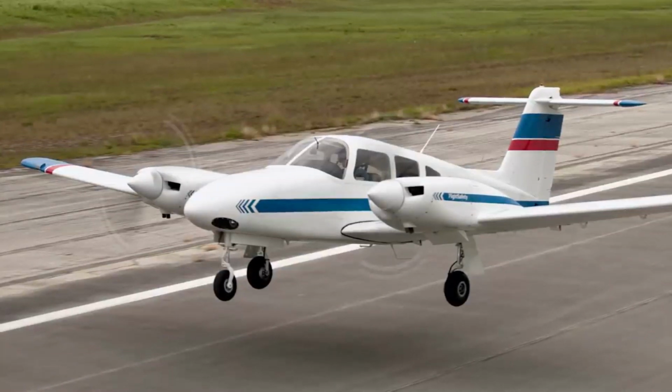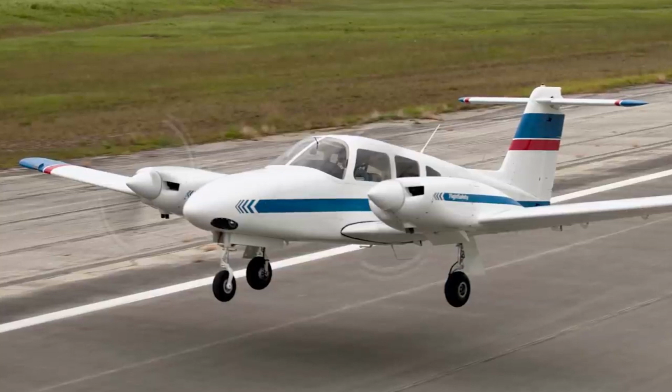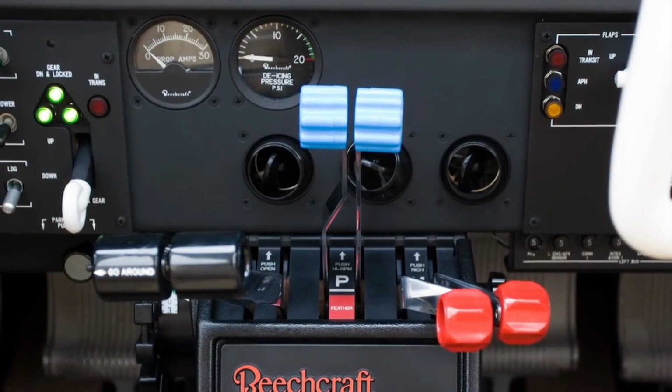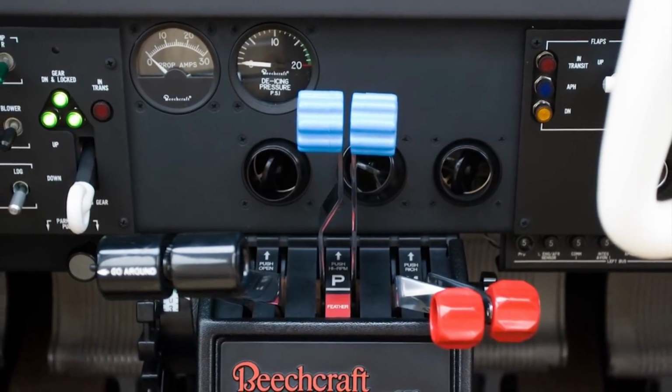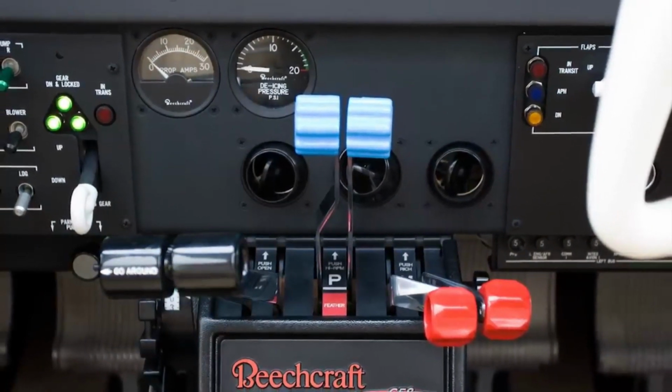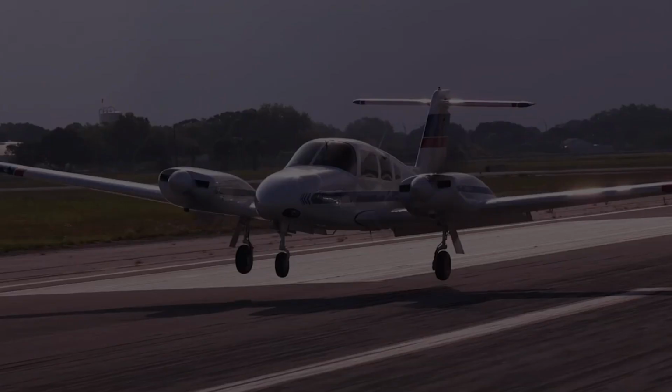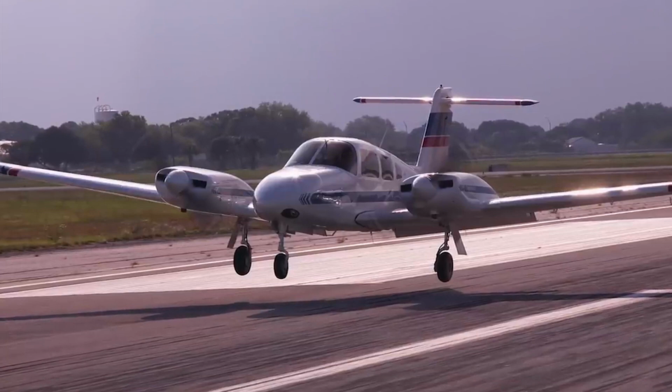The two primary methods, crab and wing low, are typically used in conjunction with each other. As soon as the airplane rolls out onto final approach, the crab angle to track the extended runway centerline is established. This is coordinated flight with adjustments to heading to compensate for wind drift either left or right.